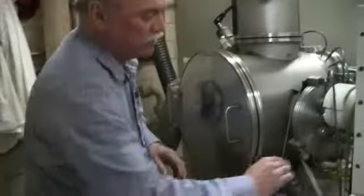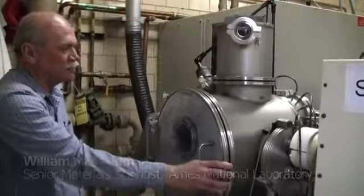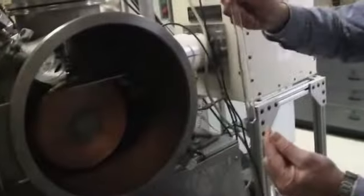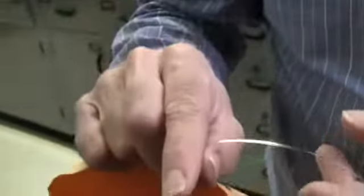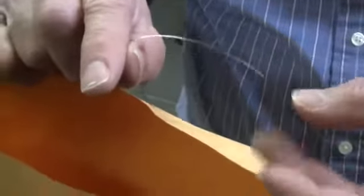Ames scientist Bill McCallum explains that the first step is a process called melt spinning, which is used to create ribbons of magnetic alloys that will then be crushed before putting together to make magnets. So we put the powder into the metal, we melt it. We then pressurize it. This wheel is spinning at a rate of about 60 miles an hour surface velocity. And so we put a stream of metal down onto there. It rapidly solidifies and comes out as ribbon. Ribbons of this material are crushed before being formed into magnets.